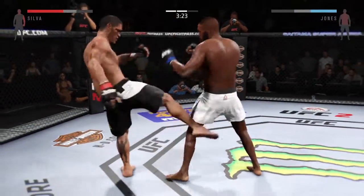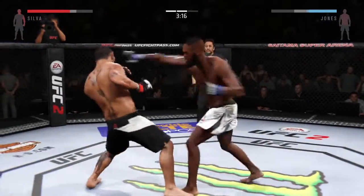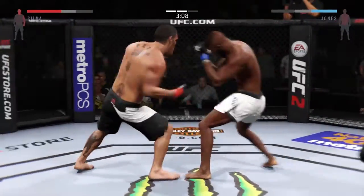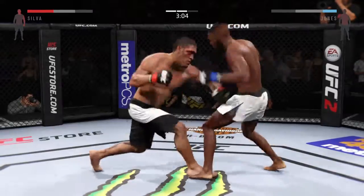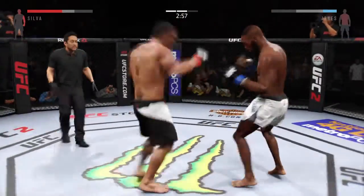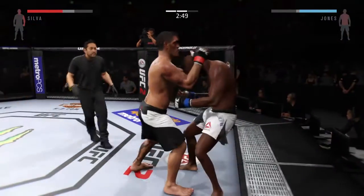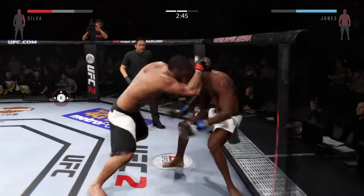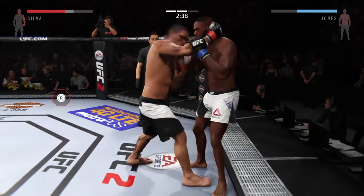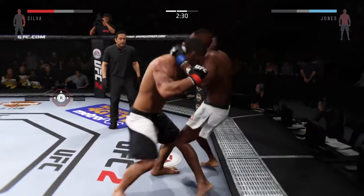There's a solid body shot. He's doing a great job of mixing things up here. Jones with a strong uppercut and a right behind it. That bruise on his torso is getting much worse. He was looking for the head kick, but it was blocked. Changing stances. There it is again. Silva with the knee to the leg.